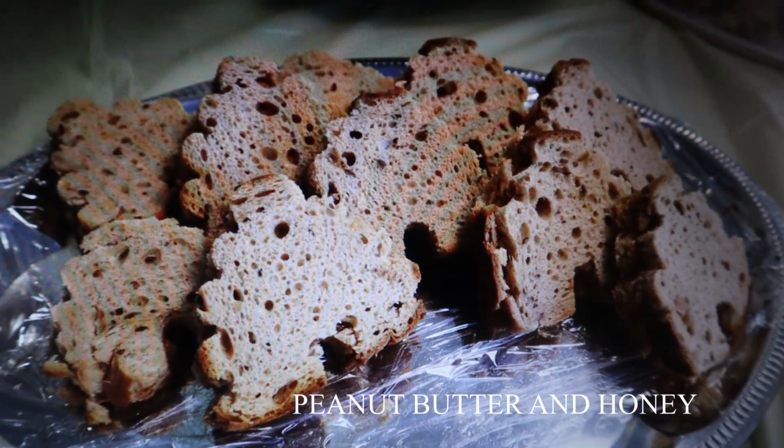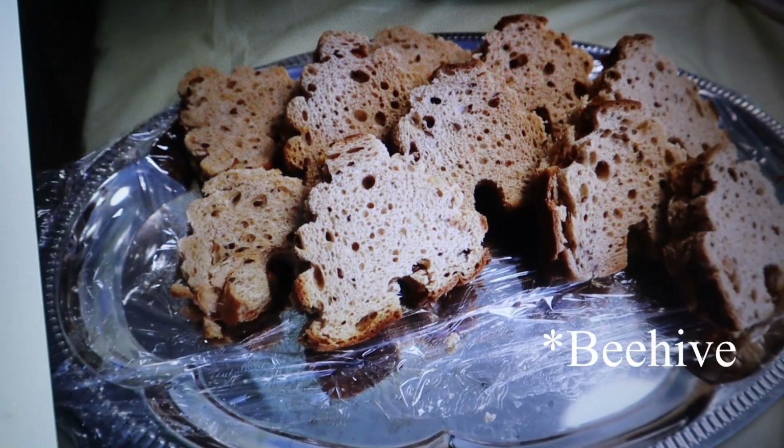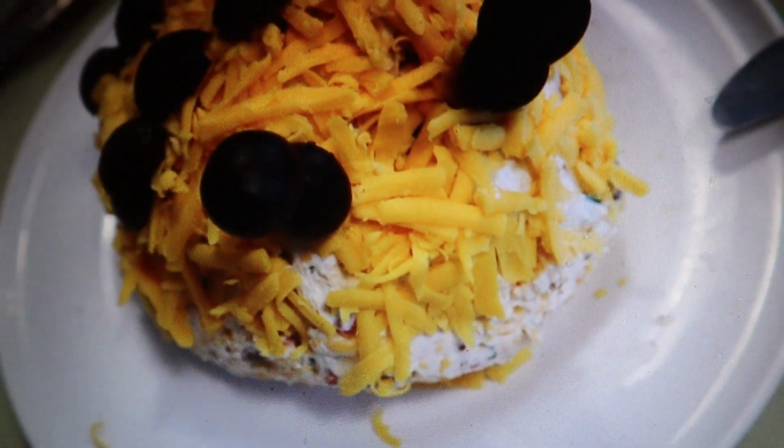We did peanut butter and jelly sandwiches in the shape of a bumblebee. I put it in my budget to purchase a cookie cutter that's in the shape of a bumblebee so I could cut out those peanut butter and honey sandwiches. I also did this for a train birthday a long time ago. I did turkey and cheese sandwiches and used a train cookie cutter to cut those out. It's such a cute food, and it also goes a long way because, you know, a sandwich is quite filling. I also did a cheese ball in the shape of a bumblebee.